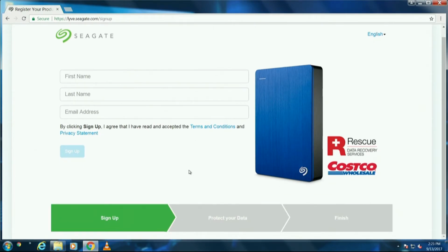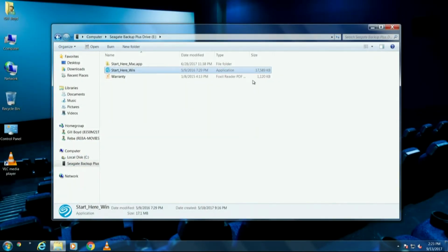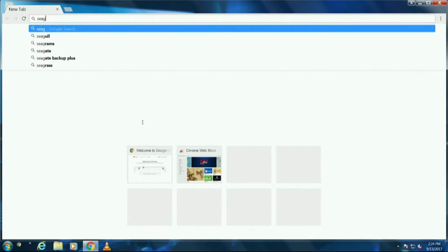Sign up, protect your data, finish, and it shows Costco because that's where it came from. So I have to do all that good stuff before I can go anywhere. So what I'm going to do is close that for the moment. I do not want to use the Acronis version of backup software from Seagate. So I'm going to see what Seagate has if anything else comes up.